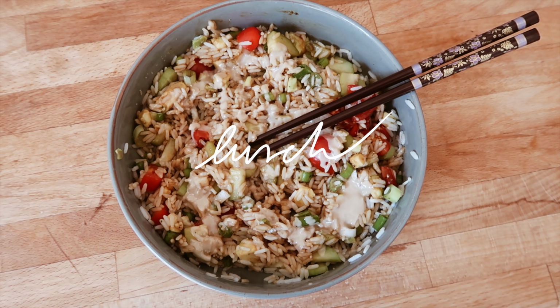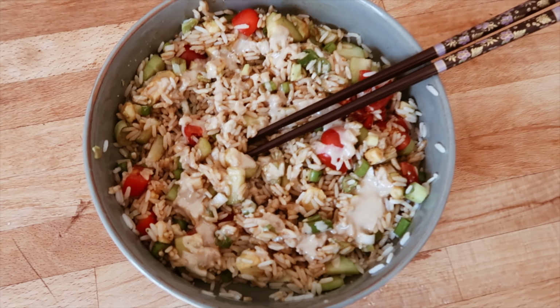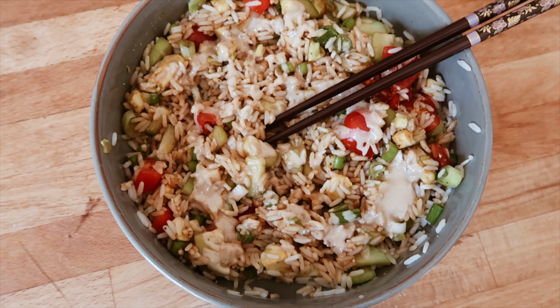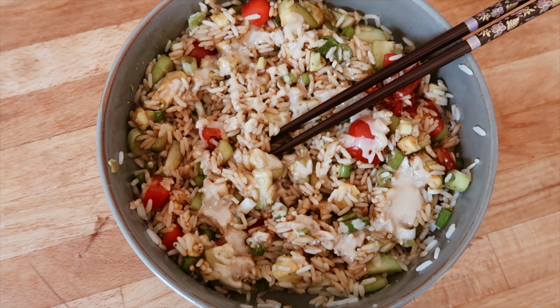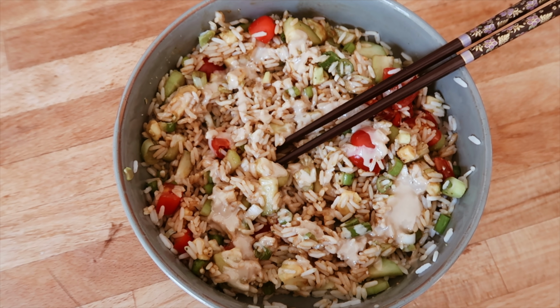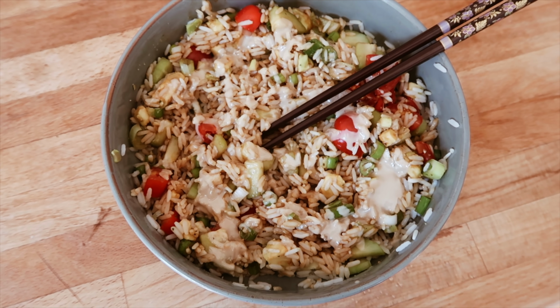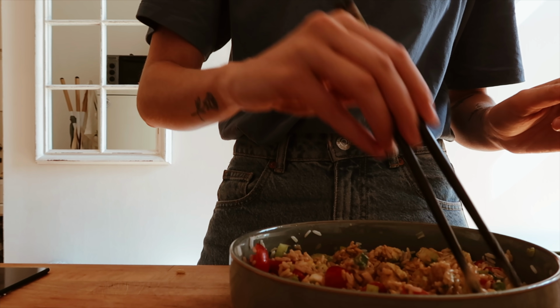Cool, I'm excited. I just made some lunch. It looks so, so, so good. It's just rice with some fresh veggies and soy sauce, some garlic powder, a mix of herbs and tahini. And that's it. It's so simple and so, so, so good.